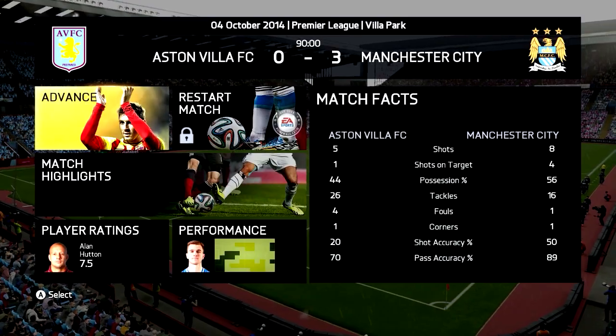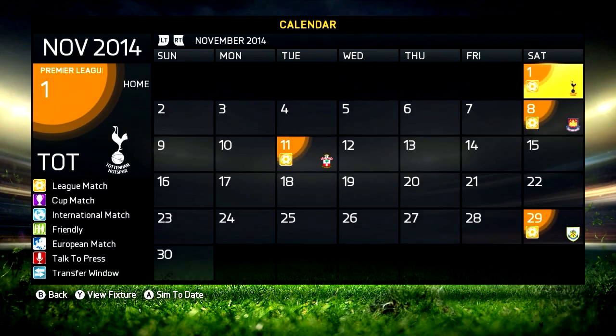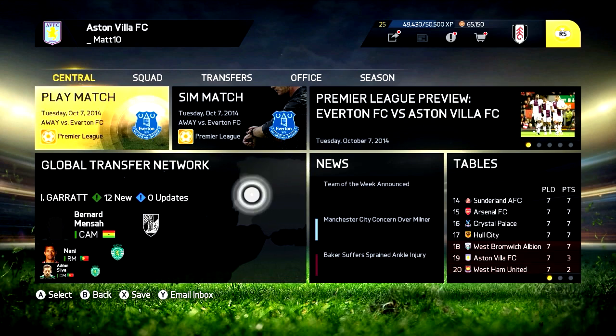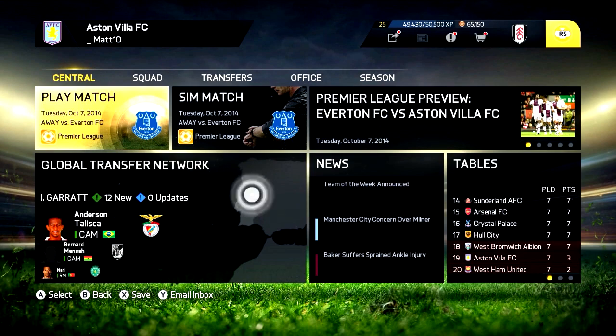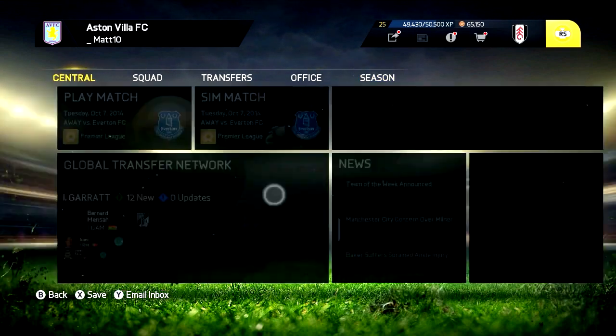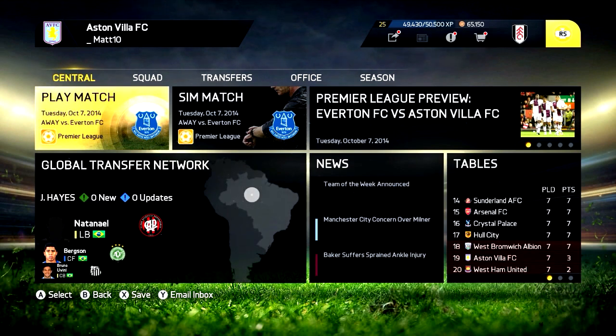And if we look ahead on the calendar for 2014, in October we have Everton, and then we have QPR. And then in November, it doesn't get any easier with Tottenham, that we lost to in the Capital One Cup. And then West Ham, Southampton, and Burnley. So the next episode is going to be away on Legendary, of course, against Everton. I enjoyed this episode despite being dominated, but it's pretty realistic the way it played.